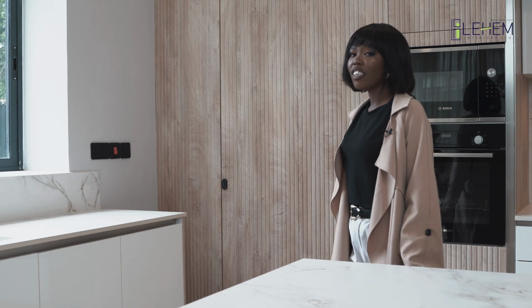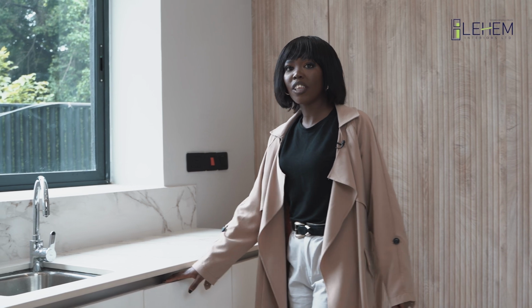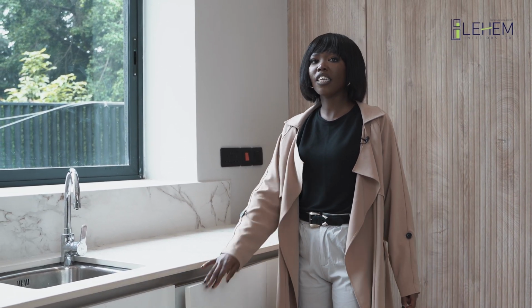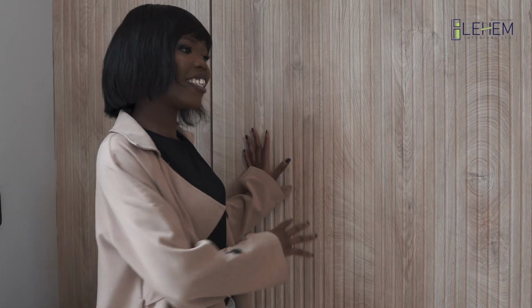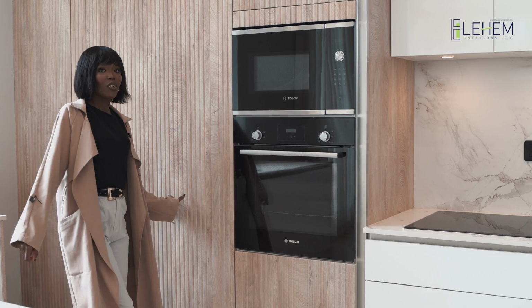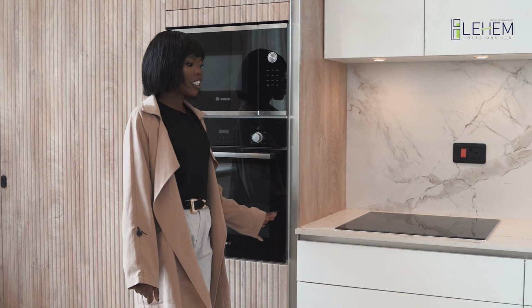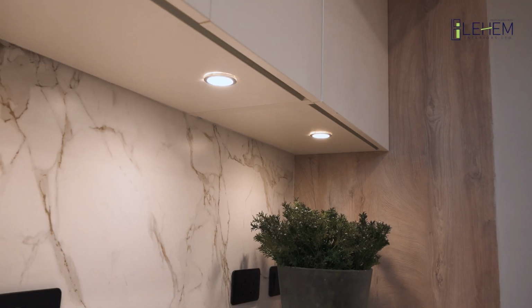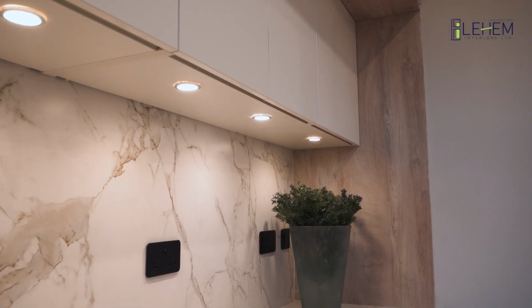The kitchen cabinetries are done in white laminates with integrated chrome finished handles that blend perfectly with the Decton top. And the walls are finished in wood fluted panels. And guess what, guys? We have a wet kitchen. For a seamless finish, we went with inbuilt appliances. You can also see it on the countertop. For ease of cooking, we incorporated under cabinet lighting.